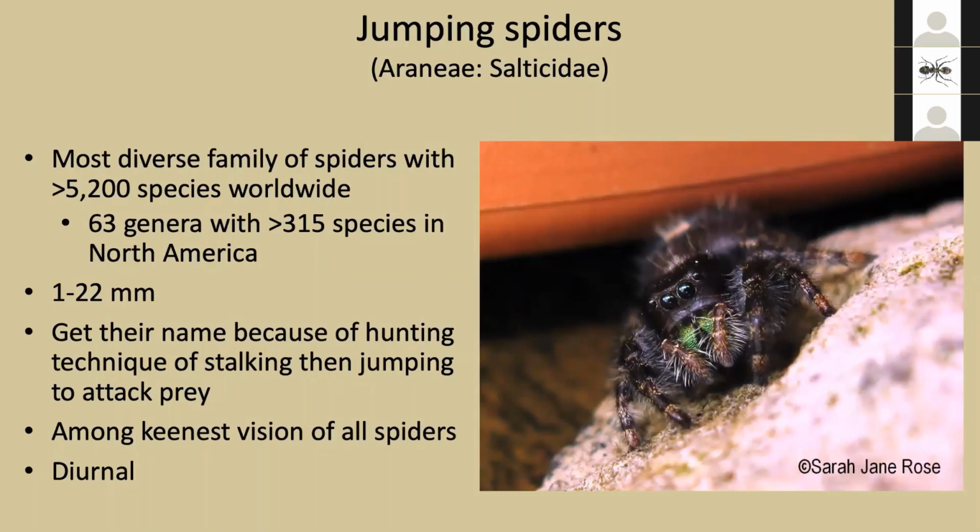And these jumping spiders have really good eyesight, and it's used to actively hunt prey. They get their name because of the hunting technique that they use, where they stalk their prey, and whenever they get into range, there's a cat-like reflex where they jump on the prey. They've got really good vision. There's a distinct eye arrangement with the middle pair of eyes that look almost like headlights.